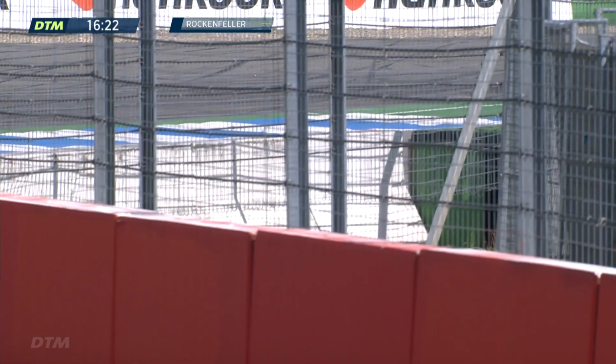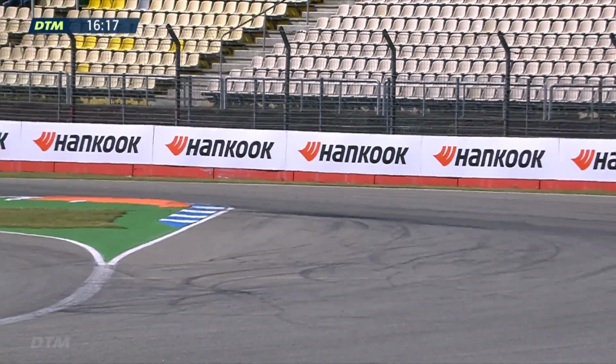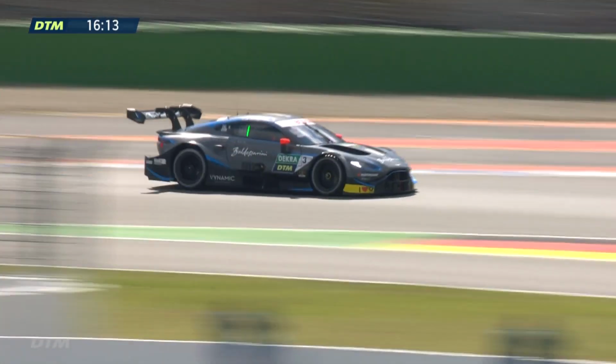Track is free, track is free. Track is free, on you go, Mike Rockenfeller. Next car behind you is now in Saxcore. So the team advising where Mike is relative on the track to other drivers and to other cars. And he should have a clear track ahead of him.